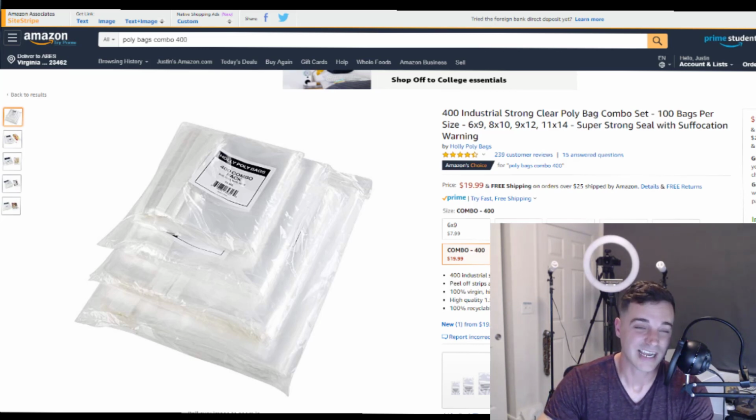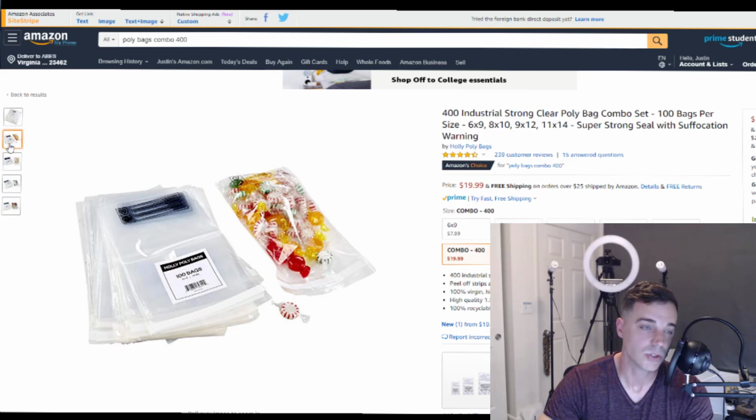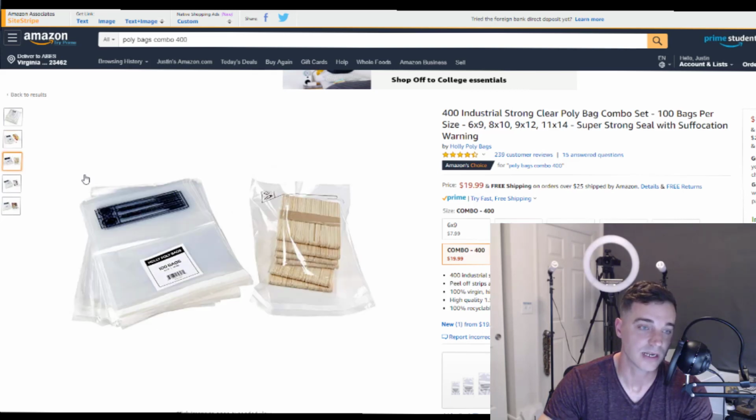These are the ones that I've been ordering for the past couple years. What I do recommend is the Combo 400 right here, and the reason is that it comes in a whole bunch of different sizes. Depending on what you ship is depending on what size poly bag you're going to use. The big thing you need to make sure of on these poly bags is that they have a suffocation warning on it right here, as you can see.